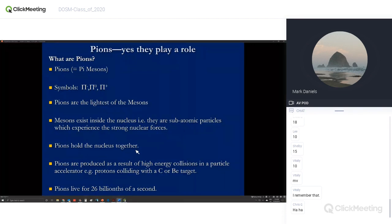Pi mesons, there are some symbols here. They're the lightest of the mesons, which kind of stands to reason, right? Because if you eat more pie, I guess you'd be lighter. I don't know. They're inside the nucleus.